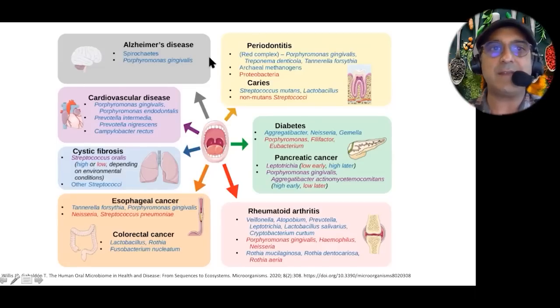But understand that the microbiome starts from the mouth, because everybody thinks of the gut. And remember, the gut starts in the mouth as well. So good dental hygiene is super, super important.